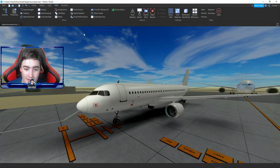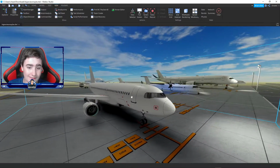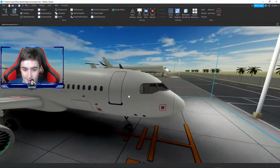Alright, so the next plane we have is Lolli's A320. Now, I reviewed this a really long time ago, and I also reviewed it with the prop interior, but I couldn't find the file that had the prop interior, so I'm just going to review it with the normal interior. So, moving around the exterior, and keep in mind, this is 2 years old, so this is not a current representation of Lolli's work. Just wanted to point that out, but it still is really good.